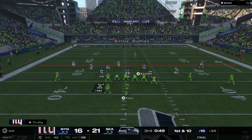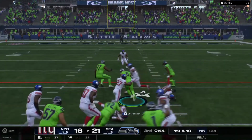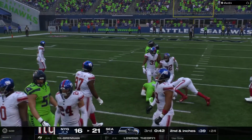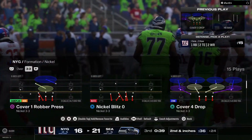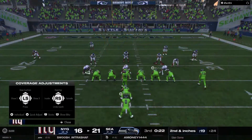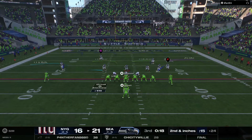Under a minute to go in this third quarter as they come up 1st and 10. And from the gun, here's a handoff to Charbonnet. And they'll be inside the 25 now at the 24. 64 yards rushing for him now in the ball game. They still need about the length of the football here, maybe a little less as they come up on 2nd and inches.